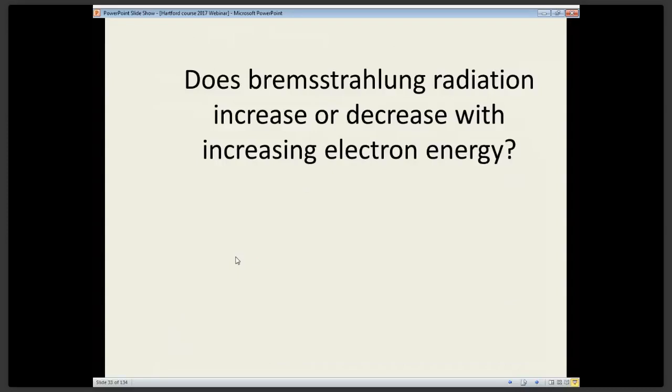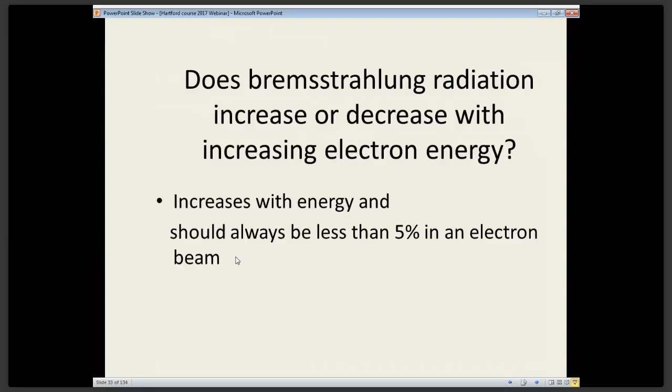Does Bremsstrahlung radiation increase or decrease with increasing electron energy? Of course, it increases with energy, and it should always be less than 5% in an electron beam. So in an electron beam, as we'll see later on in this talk, when we talk about the anatomy of a linear accelerator, the electron beam interacts with a scattering foil in the head of the machine to disperse the electron beam. In so doing, it follows the recipe of a high-speed electron hitting a metallic foil. It will give off Bremsstrahlung radiation, but the Food and Drug Administration says it should always be less than 5% of the total energy in an electron beam.